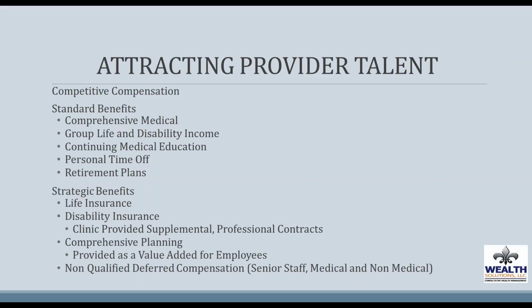And finally, what about non-qualified plans, like non-qualified deferred compensation plans? And this is used not only for your provider staff or your medical staff, but your senior staff as well.